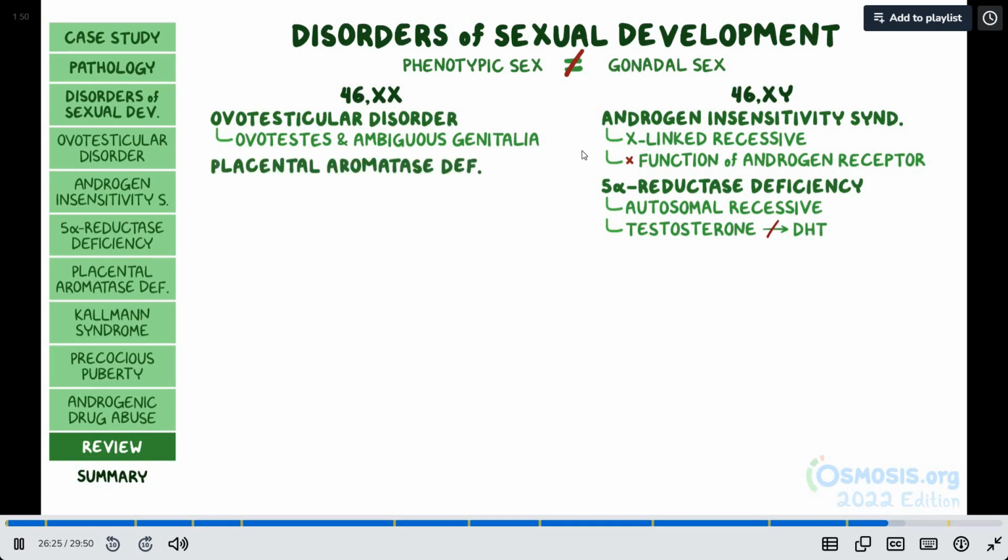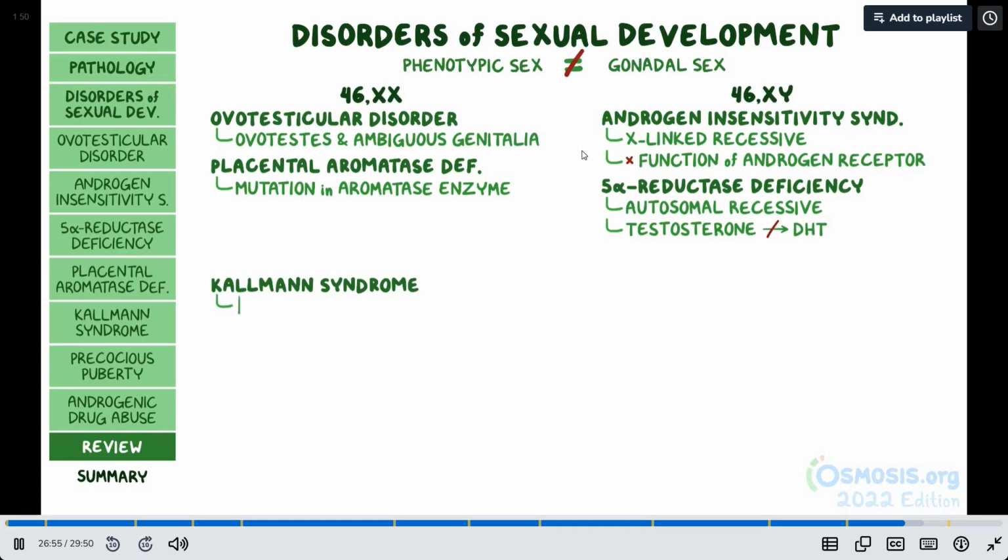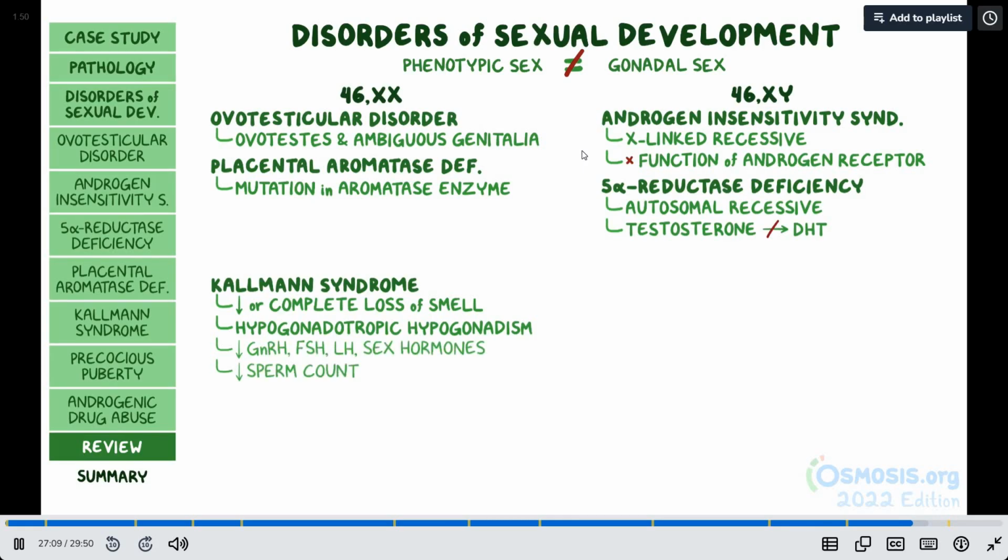Placental aromatase deficiency mainly affects 46XX individuals that have a mutation in the enzyme aromatase, resulting in very low estrogen levels, as well as increased testosterone and androstenedione, which cause masculinization. During gestation of a baby with placental aromatase deficiency, the fetal androgens may cause maternal virilization. Kallmann syndrome is characterized by decreased or complete loss of smell, as well as hypogonadotropic hypogonadism, with decreased levels of GnRH, FSH, LH, and sex hormones, leading to low sperm count in males and amenorrhea in females.